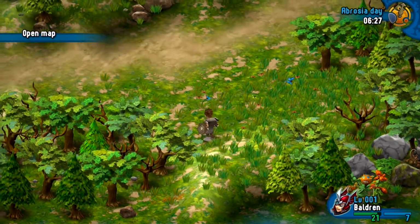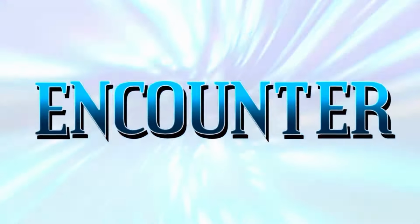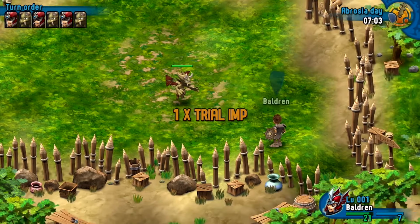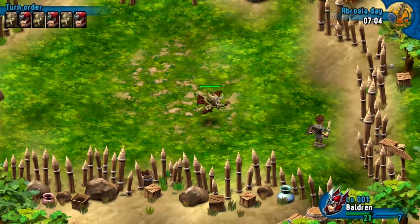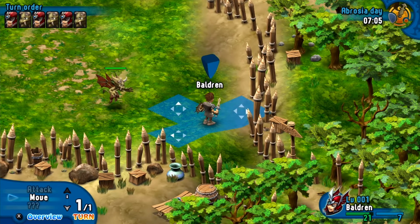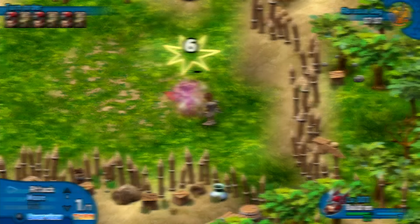I do want to warn you that the opening is very slow. You have to like sit through a cinematic, which kind of stinks, but the gameplay once you get past that is really, really solid. Rainbow Moon's a fun game. It's $14.99, and if you're looking for something that feels a little bit like a classic Ultima experience, you might want to check this one out.